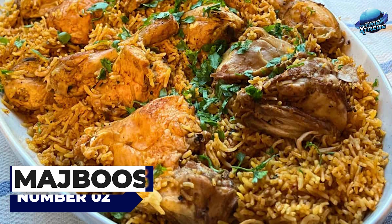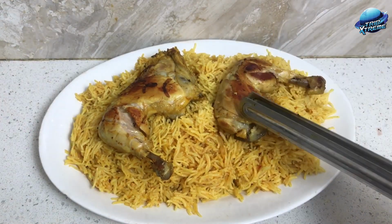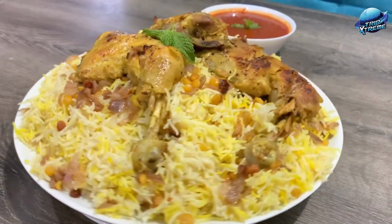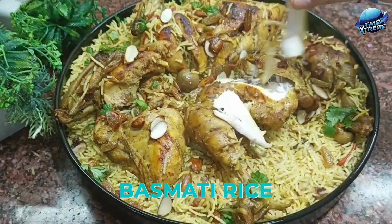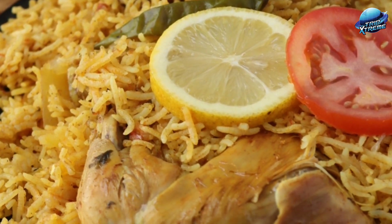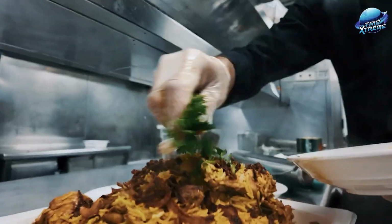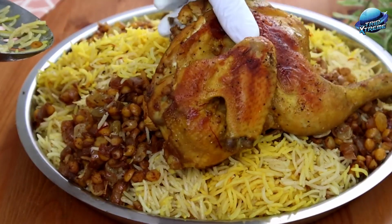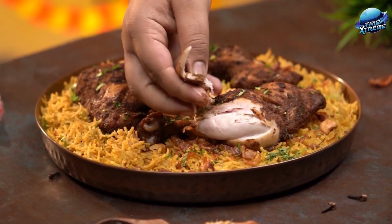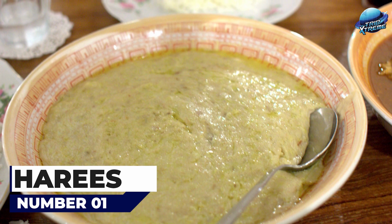At 2. Majboos. Many of Dubai's visitors enjoy Majboos as it's very popular among Emirati people. Family recipes are passed on from generation to generation. The dish includes basmati rice served with various types of meat. Emirati Majboos are frequently served with chicken, with the distinctive flavors of powerful Arabian spices and assorted vegetables. Chicken or meat Majboos are served at all kinds of family events, and it also features prominently at iftar meals during Ramadan.